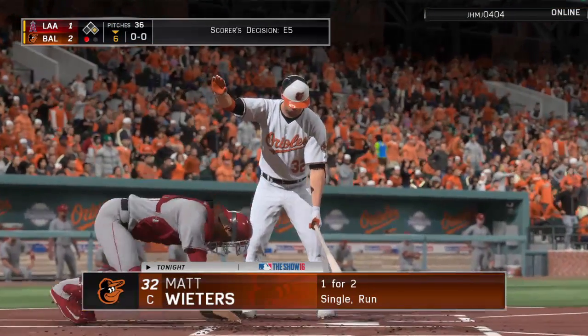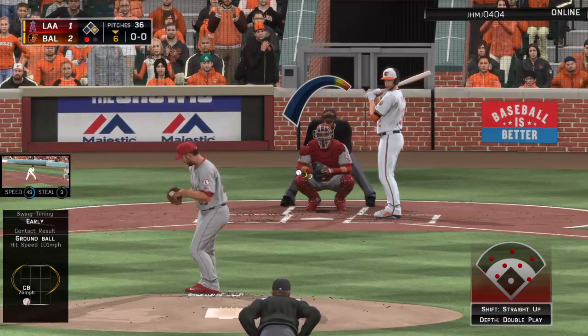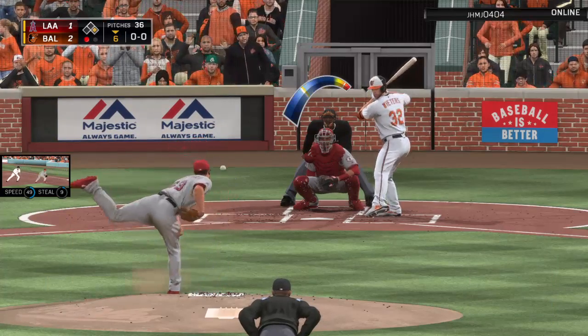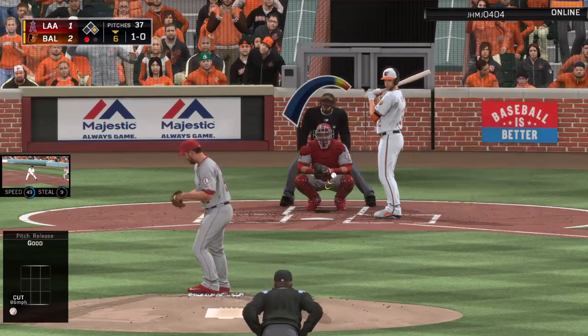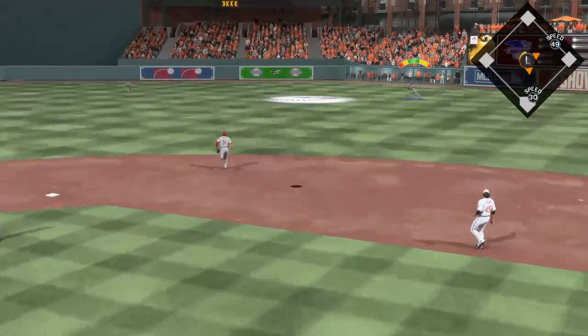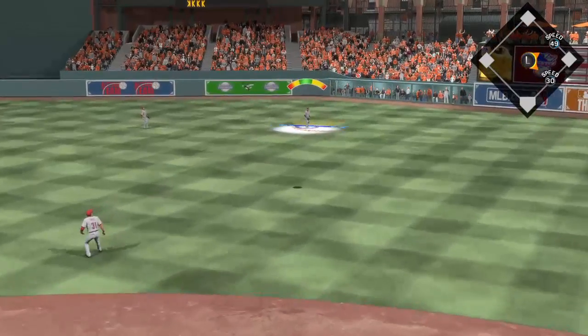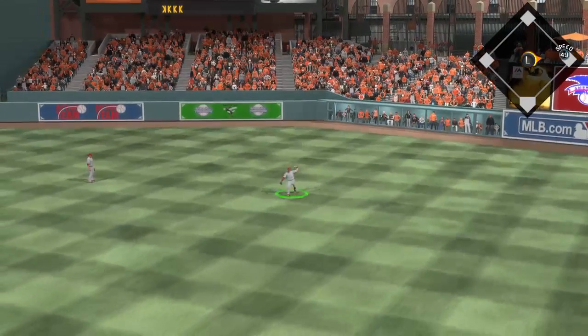Matt Wieters will dig in now. A single and a fly out for him in 2 trips thus far. And you know, I think he's had a good approach in each of his first 2 at-bats. He seems to be seeing the ball well and putting some decent swings on it. Lofted in the air out toward right center. Calhoun calls for it. Makes the play, and there are 2 gone now.